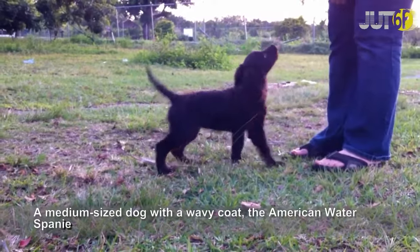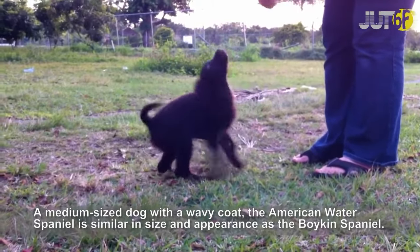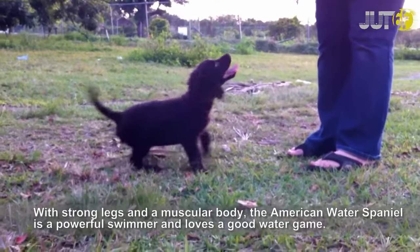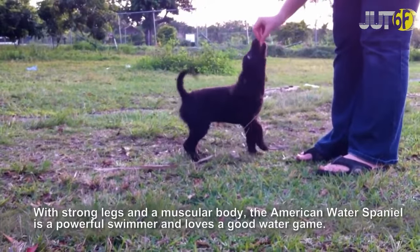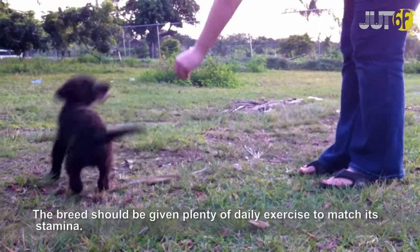A medium-sized dog with a wavy coat, the American Water Spaniel is similar in size and appearance to the Boykin Spaniel. With strong legs and a muscular body, the American Water Spaniel is a powerful swimmer and loves a good water game. The breed should be given plenty of daily exercise to match its stamina.